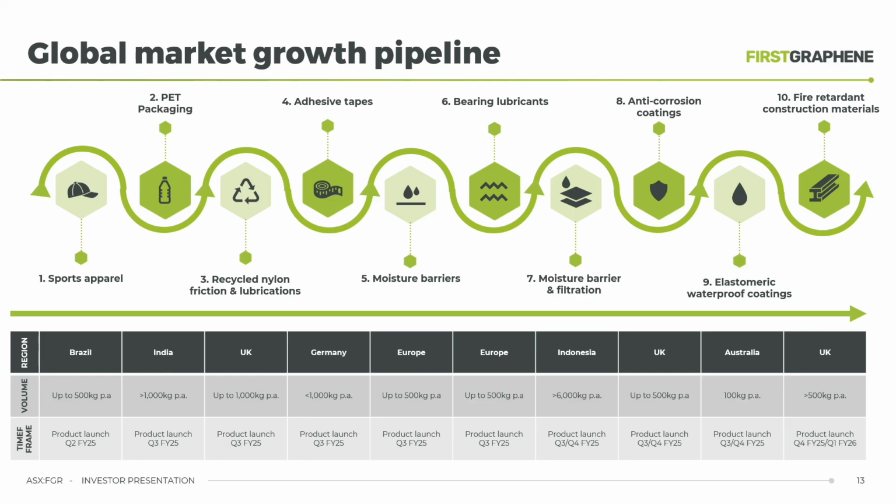We've got a couple of moisture barrier applications where graphene is being used in packaging. Bearing lubrication to increase the lifespan and durability of the components. There's anti-corrosion coatings, again harnessing those barrier properties of graphene. We've got an elastomeric waterproof coating, similar to a sealant, being installed recently. And there's a fire retardant construction material. So this is working with some companies in the UK on sustainable building materials, passing the building standards using graphene for strength and fire retardancy at the same time. So these are all really exciting.